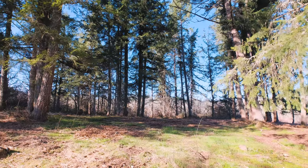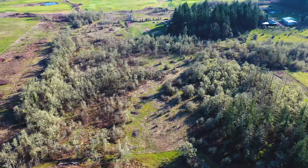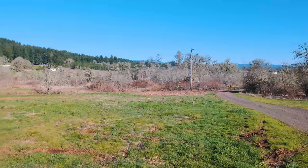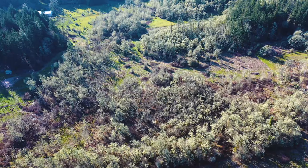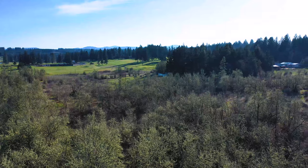There's a well existing, septic is existing, and power is brought in because there's an existing manufactured home on the property. Again, it's 28 and a half acres, gently sloping, several stands of fir trees.